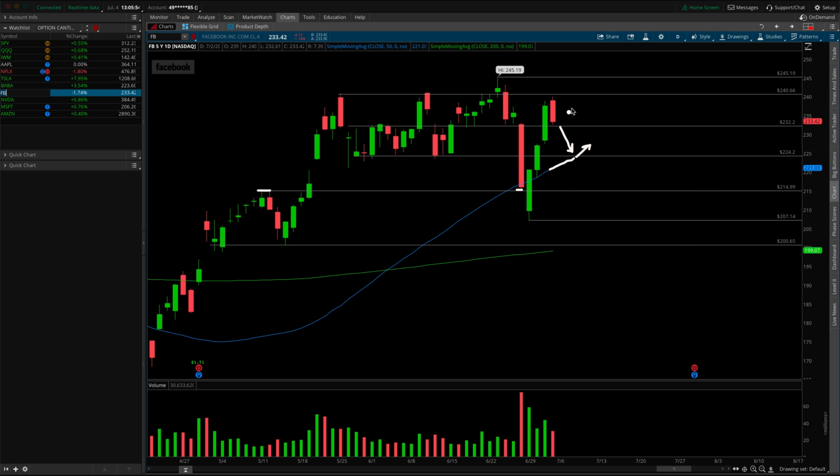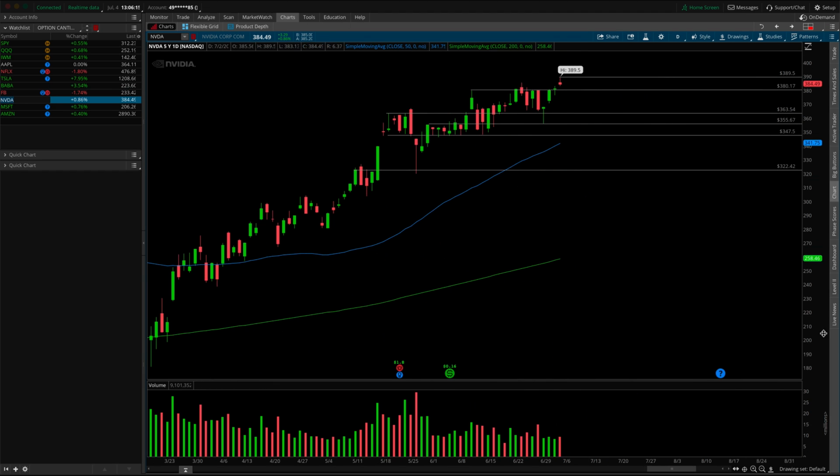To the upside, though, if this resolves here into what would be a daily bull flag, something like that, we consolidate in here just below our 240.66 resistance. A break over would put us at 245.19 all-time high. And then, of course, blue sky territory levels above that, remembering that earnings are just around the corner.